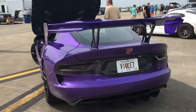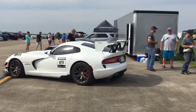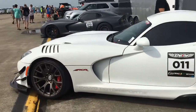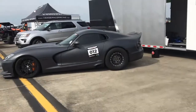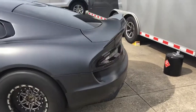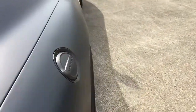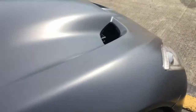Viper ACR in purple. Got the white Viper ACR over here. Very cool. And supposedly this Viper is like twin turbos, a couple thousand horsepower. So that's pretty cool. Very, very cool car. I like this wrap. It makes it look really sinister.